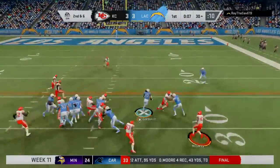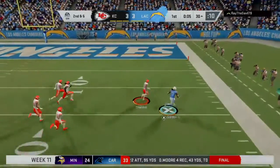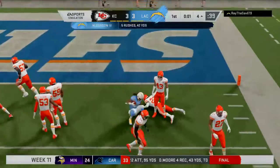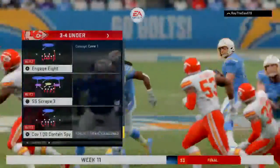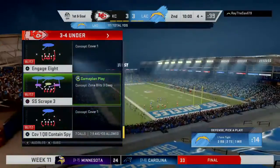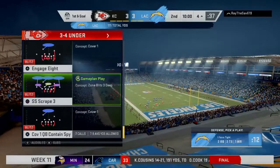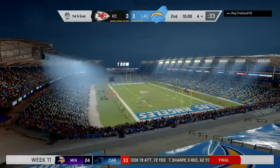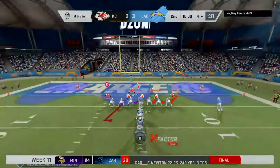On second down, it's Gordon. They do get him down, but not before he's able to slip it inside the 5-yard line. 27 yards there, a first down. He showed his shiftiness and his explosion to take him all the way down near the goal line. Love that description, and it creates momentum.